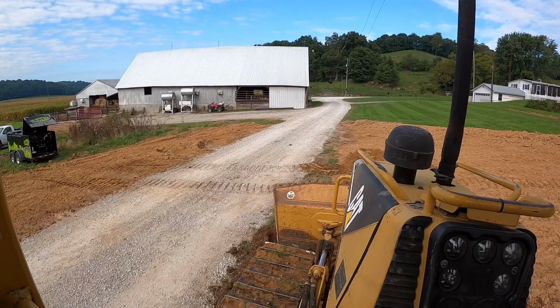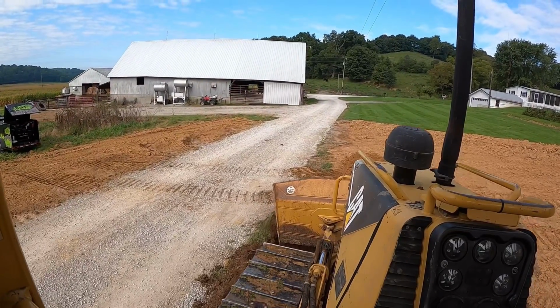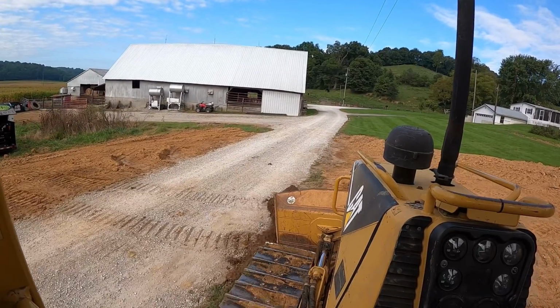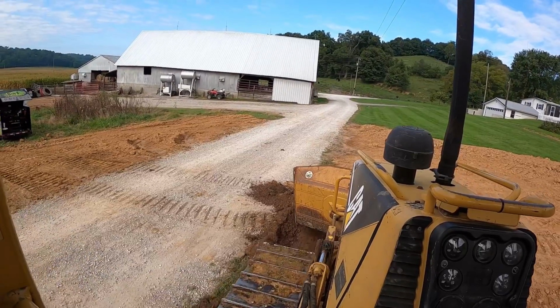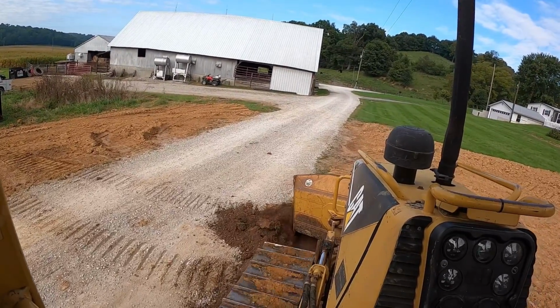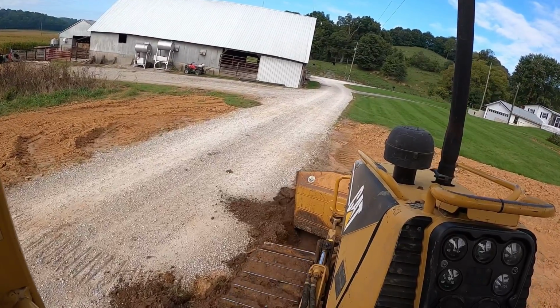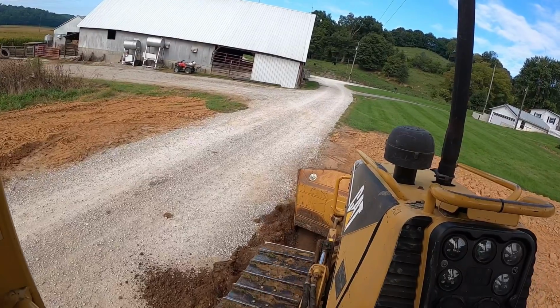All right, first thing I want to do is cut a little bit of a notch right here along the road so these rocks can tie into each other, if that makes sense. I've got the dirt on the road. Otherwise, we'll end up in a little bit of a gee-whiz spot here over time.